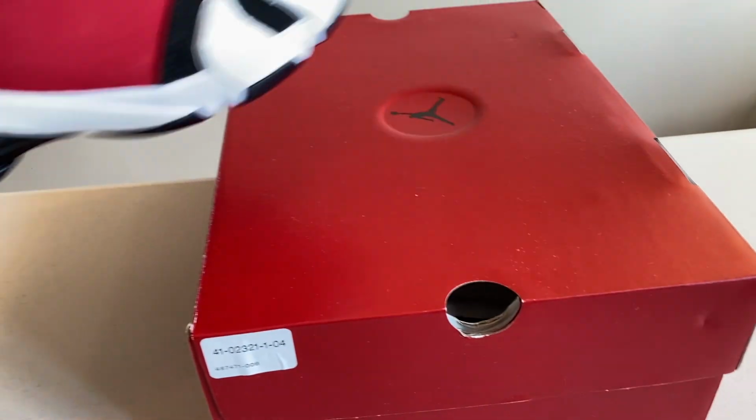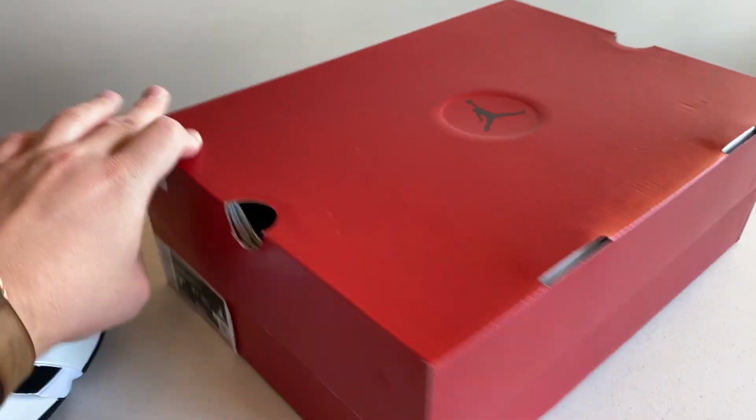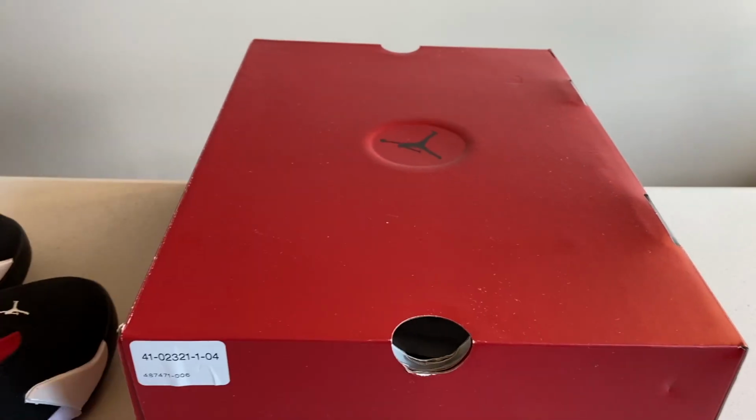This is a typical Jordan box that we've seen on Jordan 13s pretty recently. It just has that imprint at the top with the Jumpman, but this box is entirely red, like I mentioned, so it's a nice touch playing along with the story of the shoe.